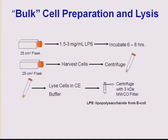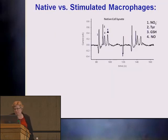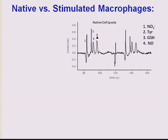So the approach was that we took macrophages and stimulated them with LPS, which we've talked about quite a bit in this session, to induce nitric oxide synthase, and then you incubate for 6 to 8 hours and harvest the cells. Then we centrifuge the cells and lyse them in this high pH buffer that we're using for the separation, and then centrifuge the lysate with a 3 kilodalton molecular weight filter, and then we inject it into the microchip. First of all, you can see this is just a native cell lysate. We get a peak for nitrite, tyrosine, glutathione, and I'll show in a minute a peak that co-migrates with NO.